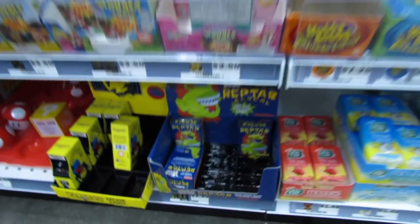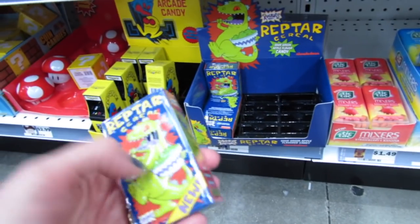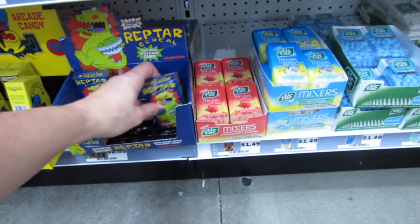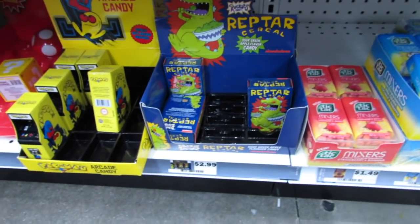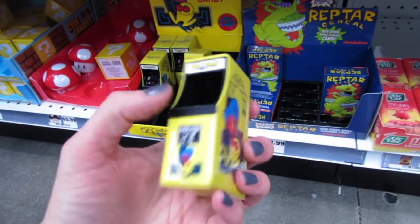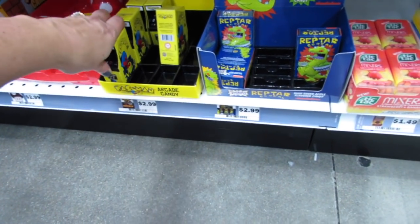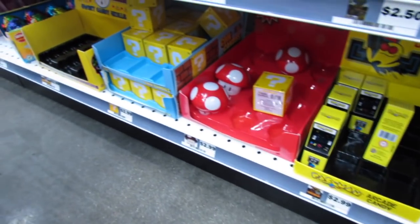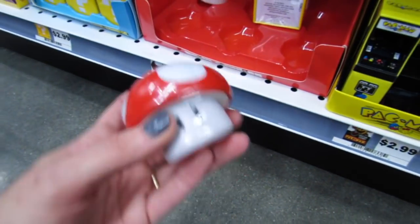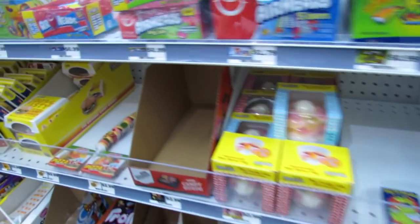What are these? Raptor cereal. Oh, this is a cute little tin, you guys. This is from Rugrats. Those are how much? $2.99. And then we have a cute little tin Pac-Man. That's a cute little collectible tin. And again, that's $2.99 as well. Aw, so cute, from Super Mario. I love the mushroom, it's so cute.